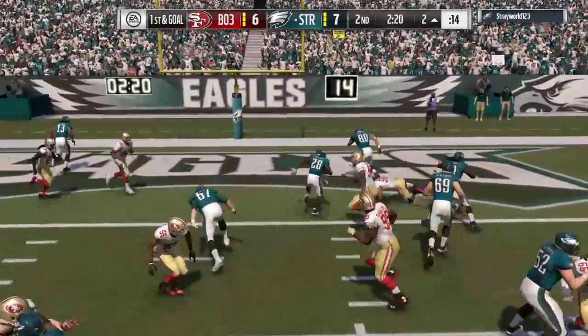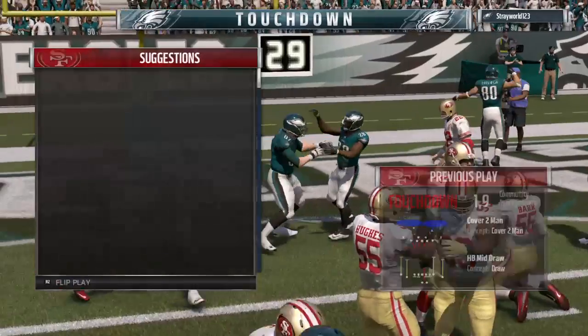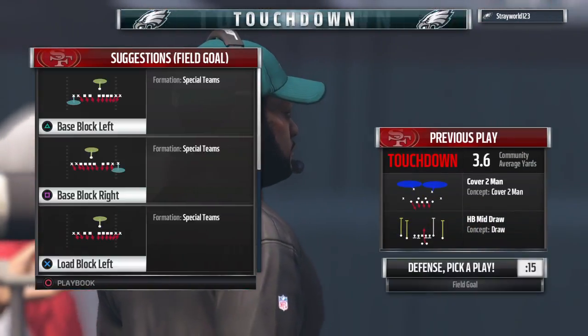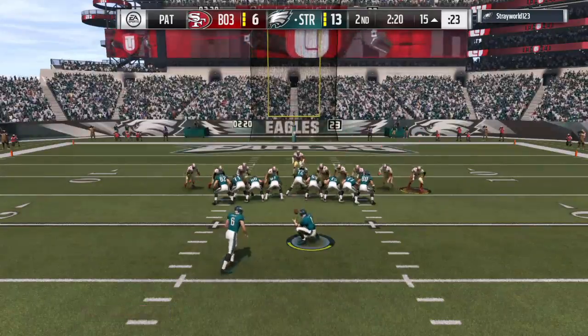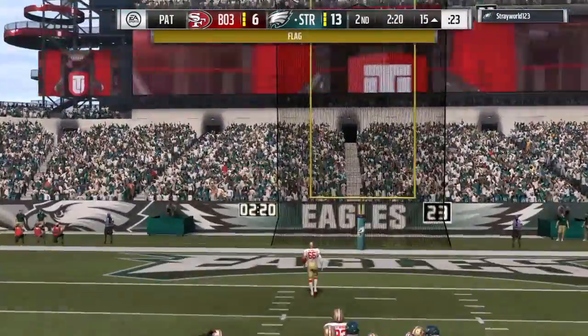Trying to punch it in, Stewart. And he's in for an Eagles touchdown. Jonathan Stewart taking it in from 2 yards out. And the Eagles add 6 to their lead.